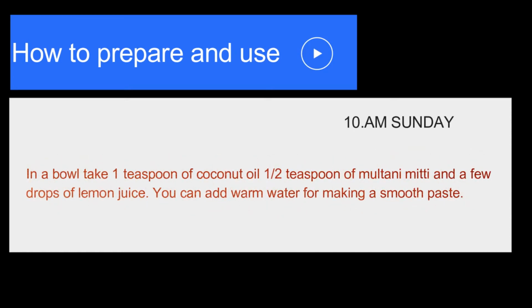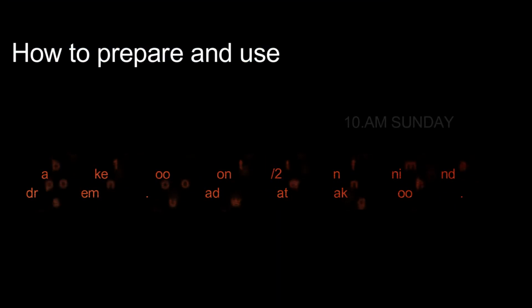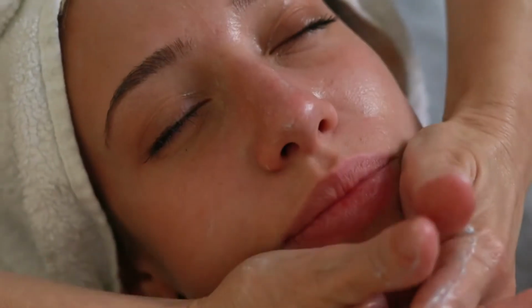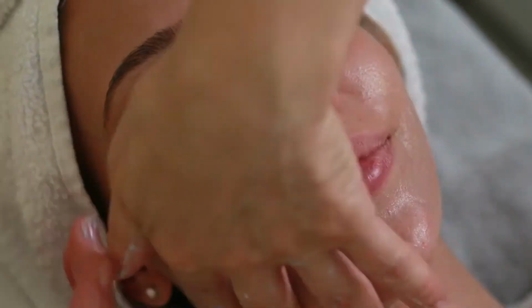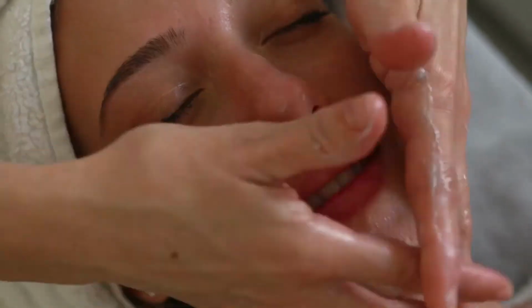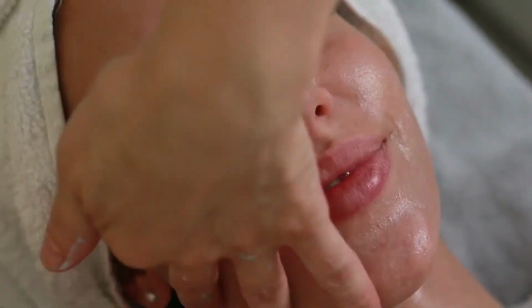In a bowl, take 1 teaspoon of coconut oil, a half teaspoon of multani mitti, and a few drops of lemon juice. You can add warm water for making a smooth paste. Massage this pack gently on your face to remove dead skin cells. Rinse it off with water when it dries. But remember, we should rub our face softly because otherwise it can damage our skin.